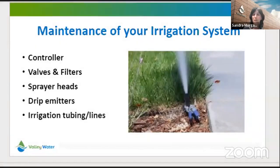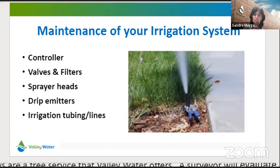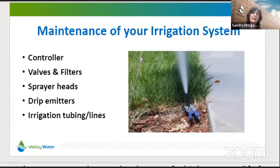But invariably, one of the things that I talk about is the importance of the system maintenance of your irrigation system. And that's what I'll be covering today. We're going to talk about maintaining each component of your irrigation system, from the controller to the irrigation tubing, in a homeowner setting.